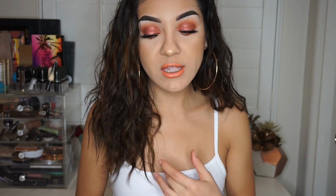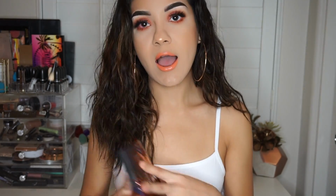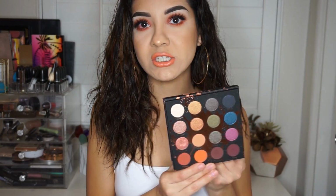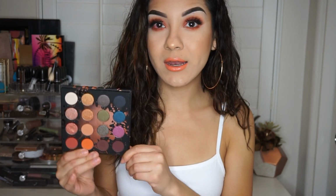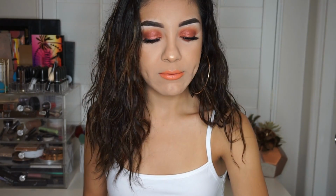I really like the whole collection. I feel like this collection was on point. She did come out with 3 lip colors, a lip gloss, 2 highlights, and the palette. And you get 16 eyeshadows, which I think are all stunning. I feel like she really killed it with this palette. I feel like it's something totally different from what we've been seeing lately. So I really like the palette.